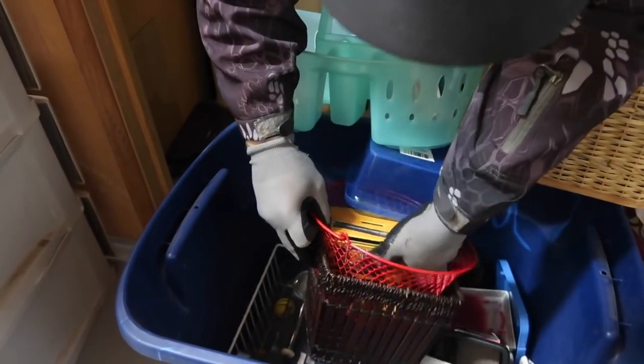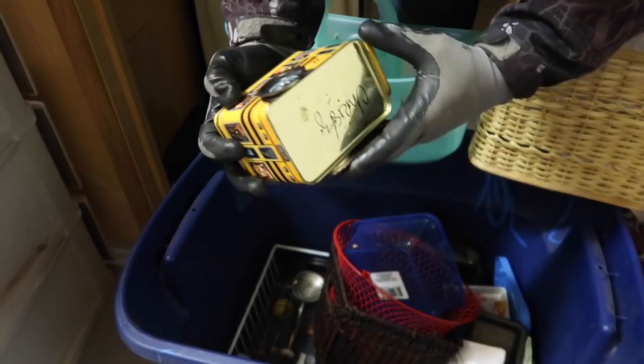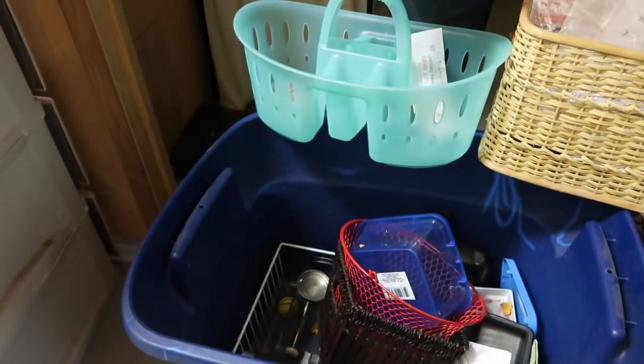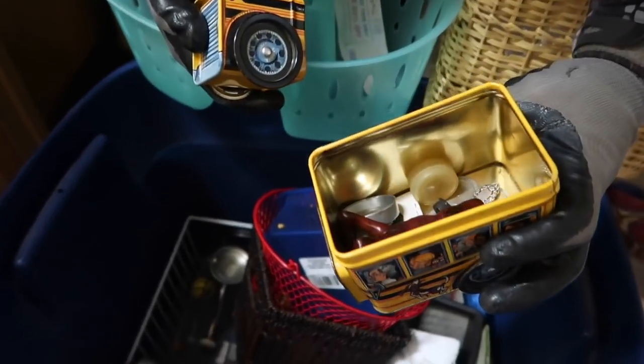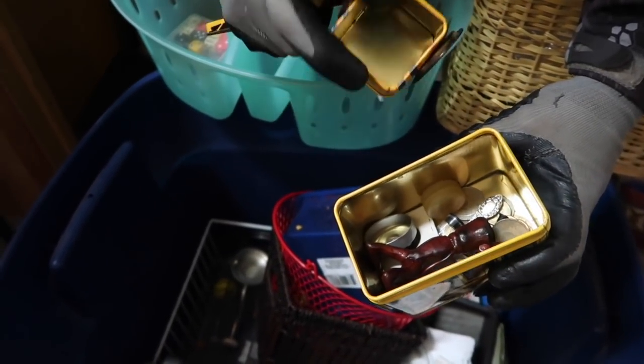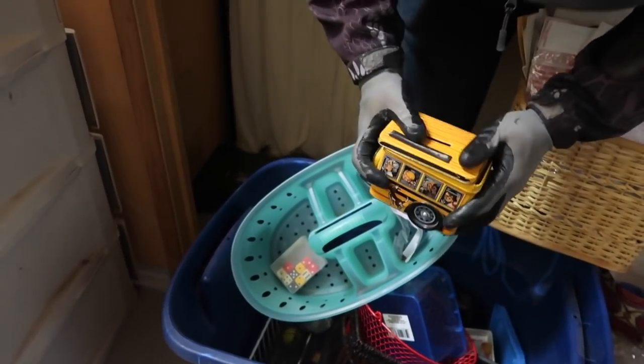That's something to look for, I'll tell you. Ooh. Oh, what's in there? More coins? Yeah. It's a piggy bank. It's an old... Well, none. Don't say it's old. We've been there. It's got some coins in there and other little things. Huh. Kind of an interesting box. Yeah.